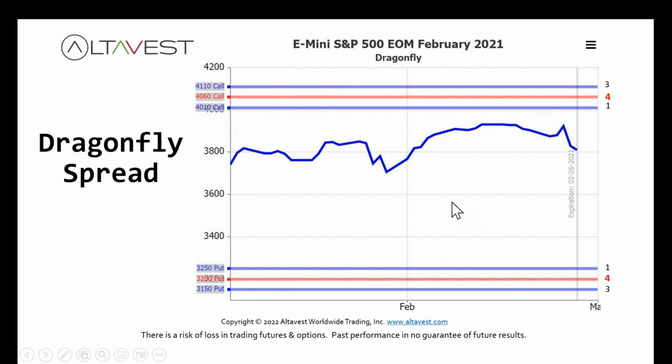So those will have a higher delta, and therefore they will hold their value better and lose value slower compared to the others in the trade here. So it completes a different picture, so to speak, or paints a different picture. And I'll show you that in the demo, how the dragonfly can work to your advantage.